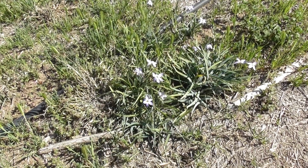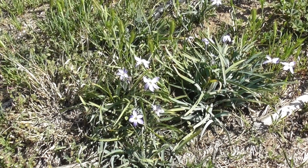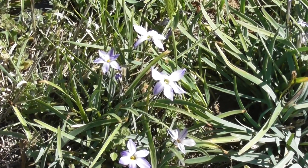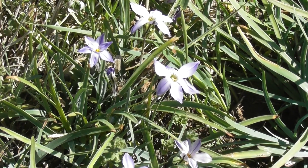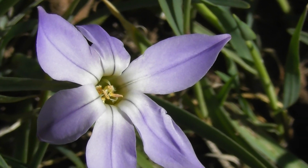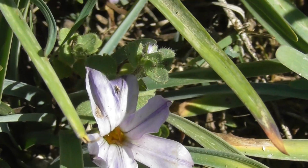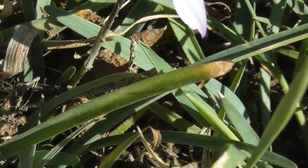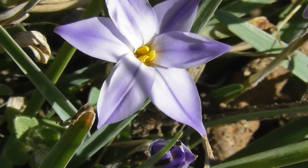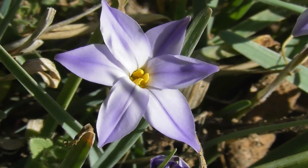Some Tritelias are blue. These ones are blue. I don't know if you can tell, but they're blue. And these ones aren't ever watered either. Definitely blue. Depending on how much cloud is in the sky, but they're blue. On a very cloudy day, they'd be a darker blue.